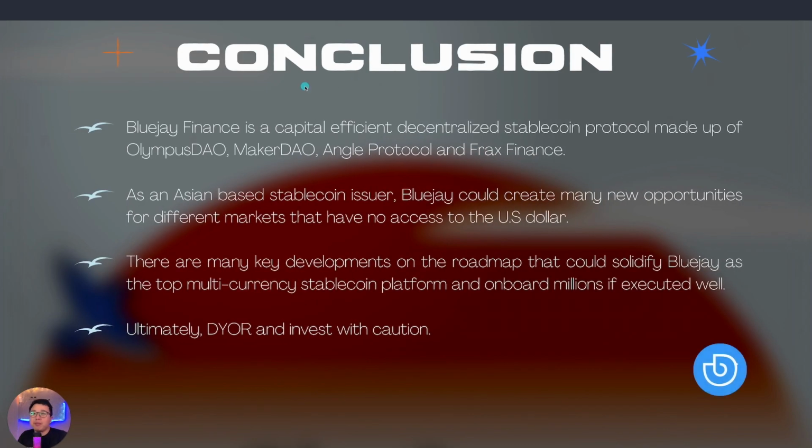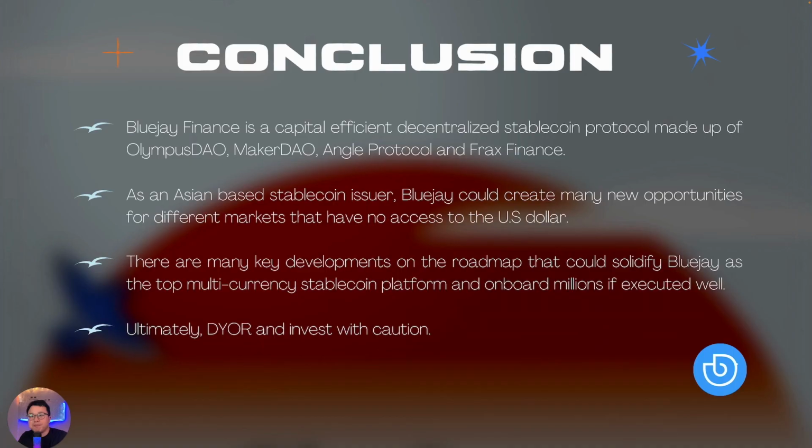So in conclusion, Bluejay Finance is a capital-efficient, decentralized stablecoin protocol made up of Olympus DAO, MakerDAO, Angle Protocol, and Frax Finance. So they are focused on being an Asian-based stablecoin issuer. They can create a lot of different opportunities for different Asian markets that currently do not have easy access to the US dollar. And there are many key developments on the roadmap that could solidify Bluejay as the top multi-currency stablecoin platform and onboard millions of users if they execute their roadmap well. And I do think that at the initial valuation of 5 to 10 million, there is a huge potential and market cap that can climb throughout the course of their roadmap.